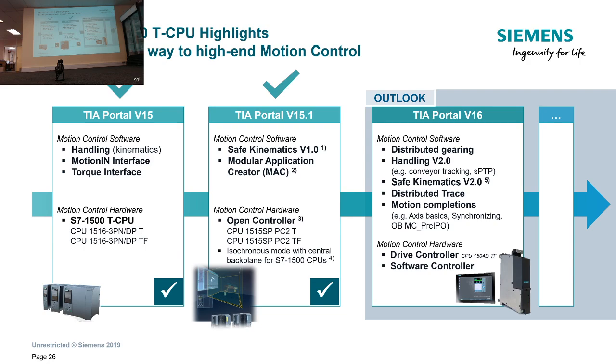The technology CPU, as I mentioned earlier, is a full-on technology CPU that handles a lot of robotics and master-slave gearing in the application. This is big in food and beverage plants, some mining as well as automotive. So we offer a specialized CPU to handle this type of application. It has everything of a 1500, but with additional motion control functionality.